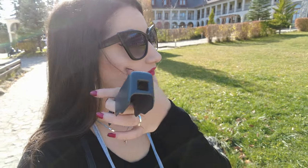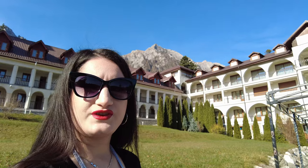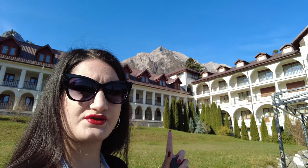Today we are in the mountains and we are going to visit Peles Castle, but on the way we stopped at a mountain resort to visit. And here behind me you can see the Caraiman Cross. This cross was built for the heroes from the First World War, so it was built in 1914, and it's one of the highest points of the mountains of Romania.